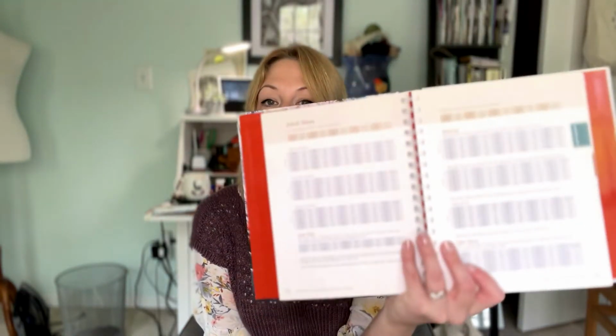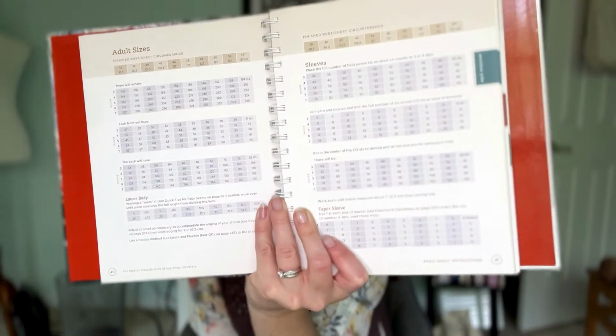So she does have some, again, there are some patterns in here, but it's really helpful just for learning how sweaters are constructed, all of these different styles. And then she just gives you tables and tables of stitch counts based on what your gauge is and what size you're trying to get. And that's not to say that these are, you know, 100%, because when you are starting to incorporate stitch patterns and things into your sweaters, you make adjustments.